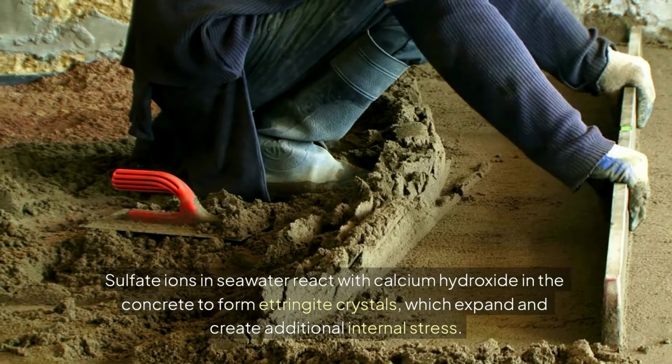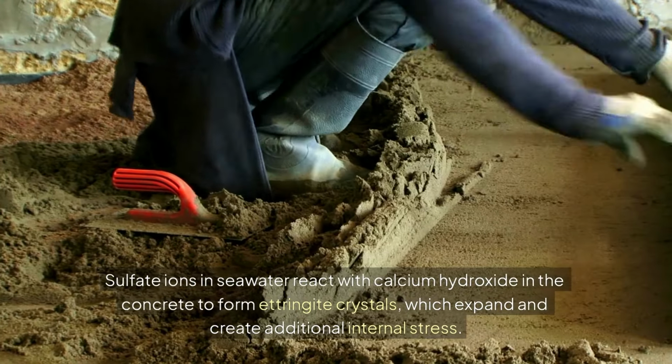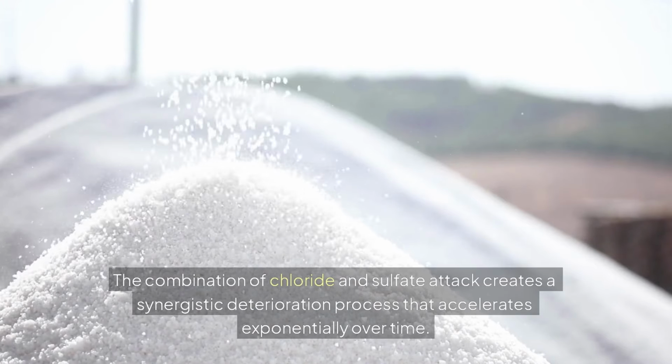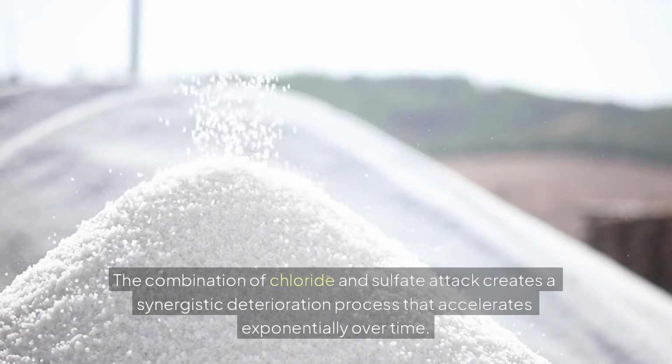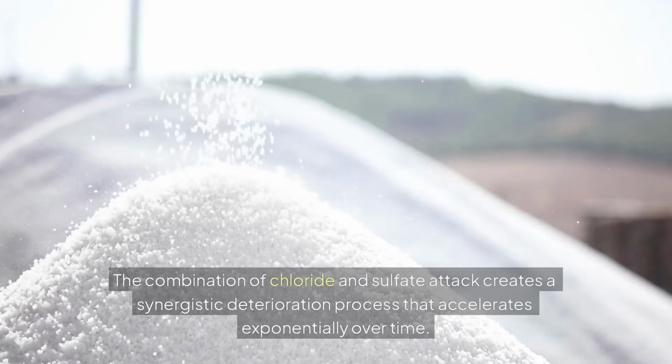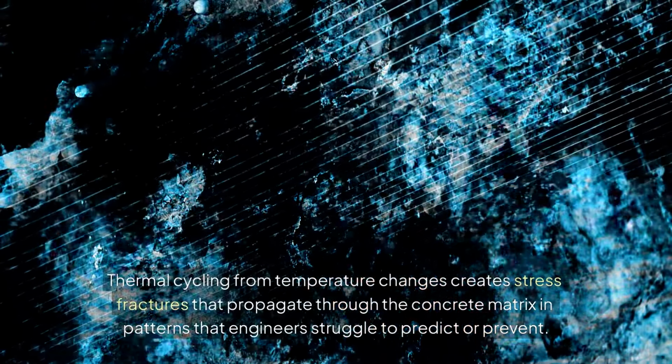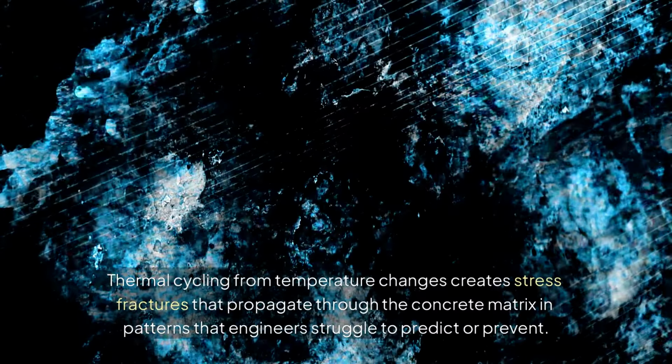The combination of chloride and sulfate attack creates a synergistic deterioration process that accelerates exponentially over time. Thermal cycling from temperature changes creates stress fractures that propagate through the concrete matrix in patterns that engineers struggle to predict or prevent.